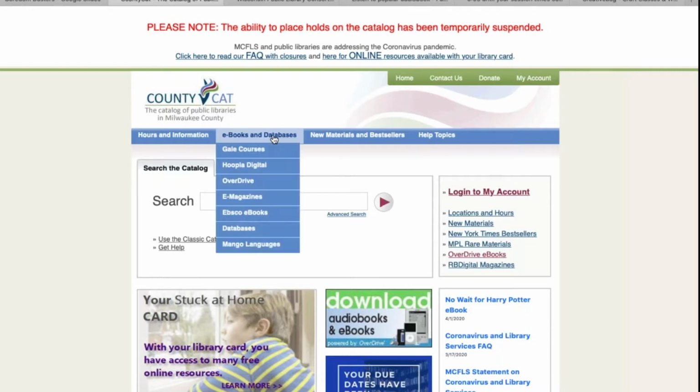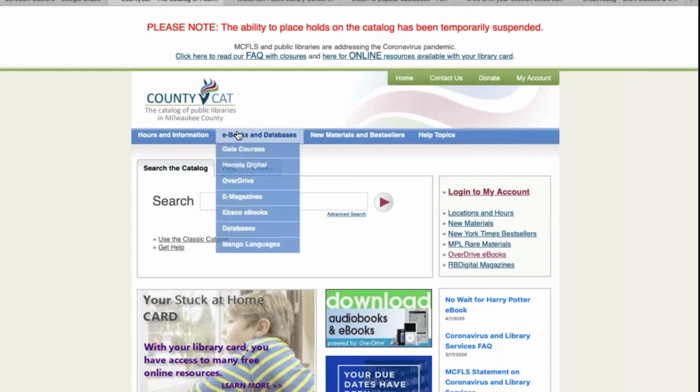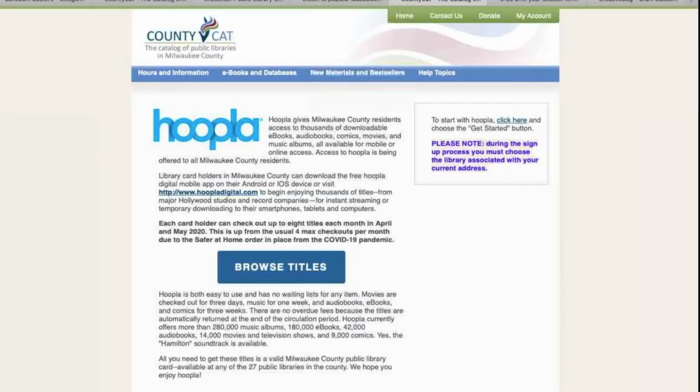place to start here is our County Cat website. So that's countycat.mcflis.org. And we do have links to these on our North Shore Library website as well. But if you go under this section, ebooks and databases, here's the link for Hoopla, and here's the link for Overdrive. And these websites are really nice.